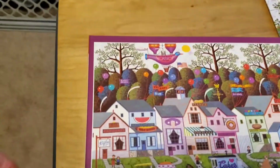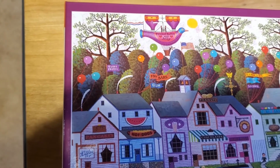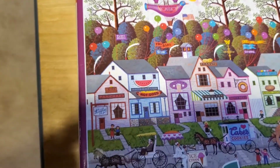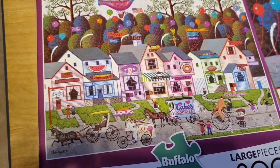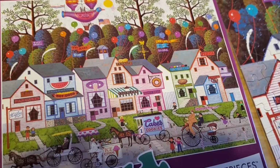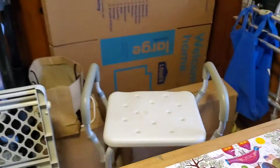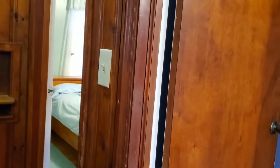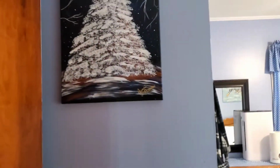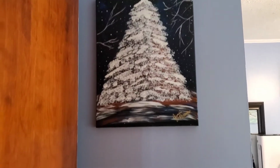We did this one last night, and here's what the puzzle says. It says fig bars, gum, tutti frutti, peanut butter and jelly, peanuts, hot dogs, watermelon, wiffles, pancakes, ice cream, cakes, cookies, pizza, jelly beans, sodas, Oreos, and on and on and on it goes. We put that together last night because he and I like to do puzzles, but it wears me out to do anything more than a 300-piece puzzle. Jenny made this a few years ago for us for Christmas. Isn't that beautiful? She painted that.